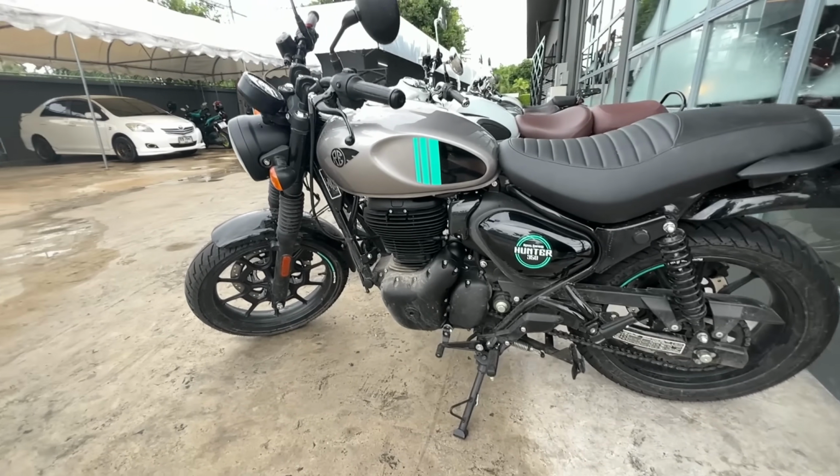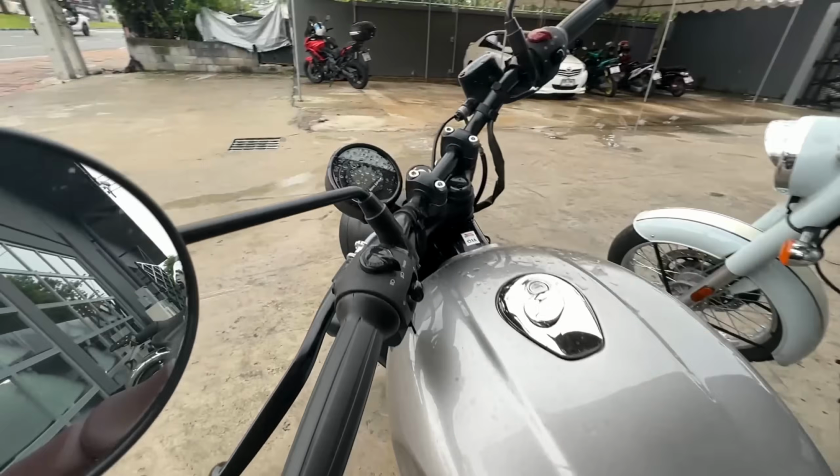So there you go, two new scooters and a brand new standard proper motorcycle. All available right here in Pattaya. Let's go get something to eat and we'll wrap this up.